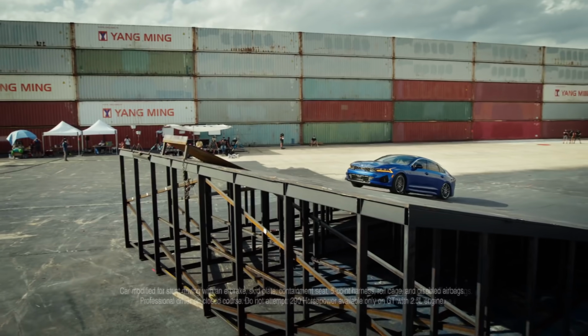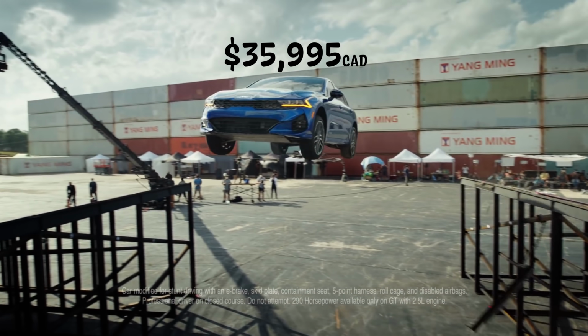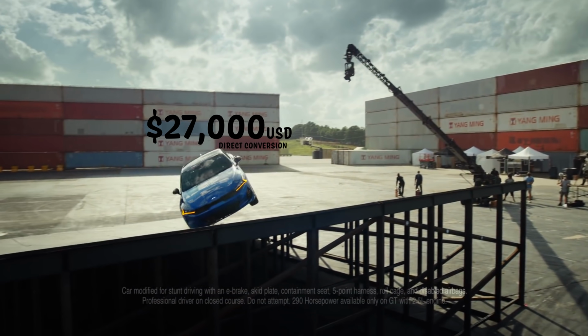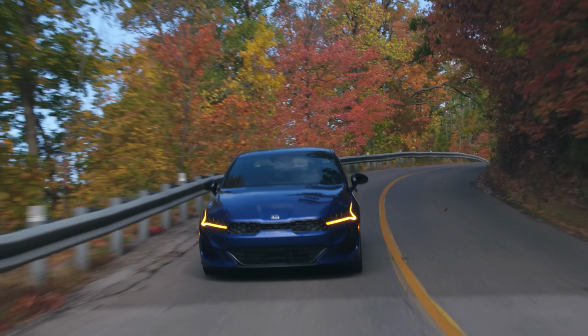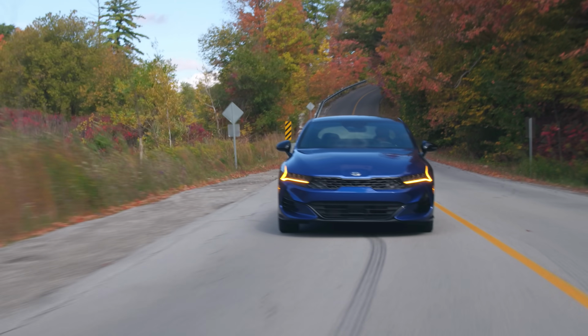So now let's get to the price. Hit me with it. $35,995 Canadian. Which is a pretty good price and in line with its all-wheel drive competition, which would be the Subaru Legacy, the Camry all-wheel drive, and the Nissan Altima all-wheel drive as well. Hate to say it, but between all of those, pretty sure this wins, even though I hate the seat and I don't like the touch LCD buttons on the infotainment screen.